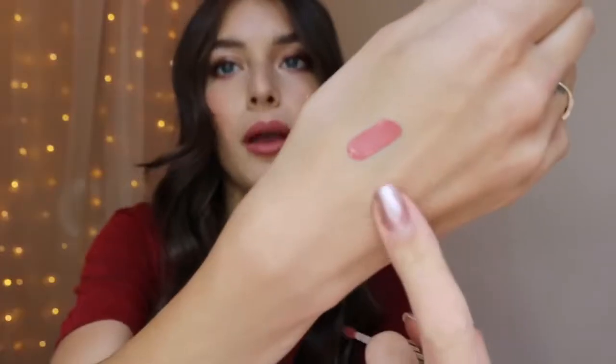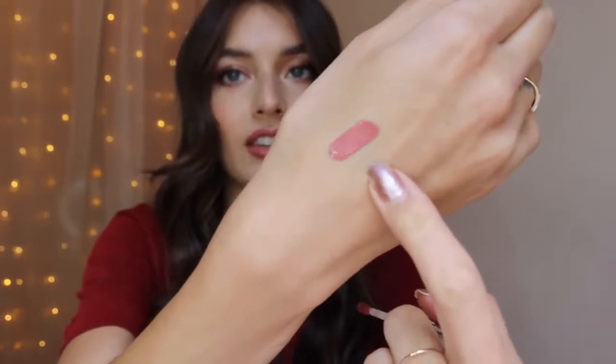I'll swatch it on my hand as well for you guys. But this is the swatch on my hand. It's just your typical really pretty mauve-y, dusty rose type of color, and it dries pretty matte. It's very liquidy, so you have to be a little bit careful when you're putting it on. I always apply it with a lip liner just to make it easier on myself. So yeah, this is this guy. I really like him.